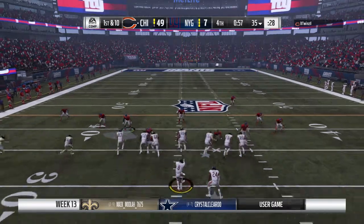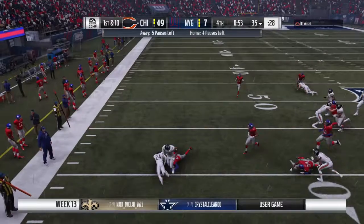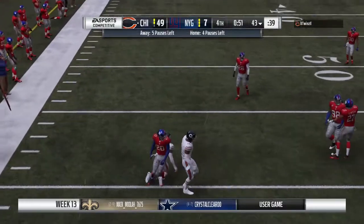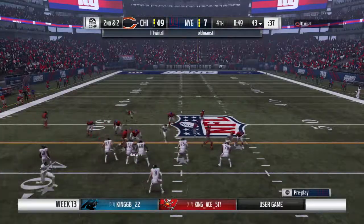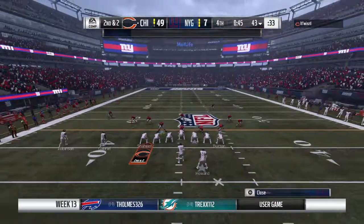Detroit! They'll run it now out of the gun. And he's across the 40, 3 extra yards to the 43. Just what you want on a first down run. Call it 8 yards, and it's 2nd and 2.